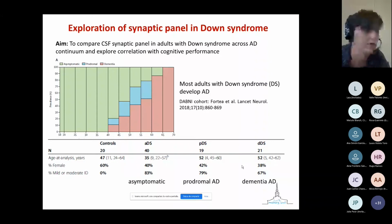And so we turned to another cohort that we have here at Sant Pau, which is the DABNI cohort, of adults with Down syndrome. Now, why is Down syndrome interesting in Alzheimer's disease? Well, as you can see here, in what we published in Lancet Neurology, here you have age of adults with Down syndrome and the prevalence of AD dementia in this cohort. What you can see is an increase in prevalence of dementia with age, such that by the sixth decade of life, almost 90% of adults with Down syndrome have AD dementia.